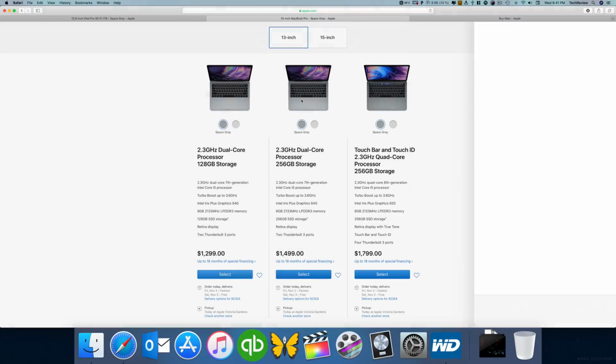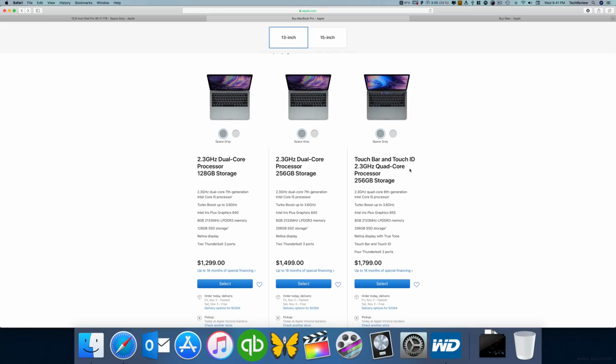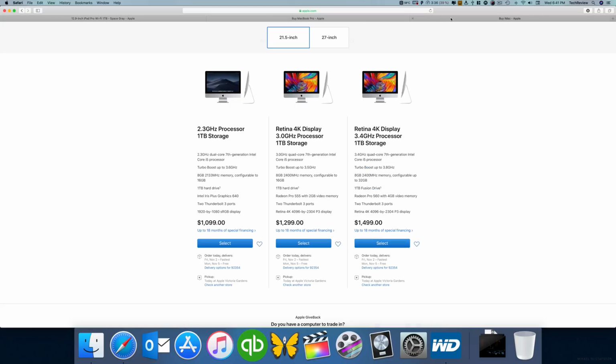And obviously, when you take a look at the MacBook Pro lineup, we're looking at 13-inch MacBook Pros with basically the Touch Bar and Touch ID running at a 2.3 gigahertz quad core processor, and that is 256 gigabytes of storage. You add an external storage on there and you're all set to go. So basically, we're looking at really expensive products here.